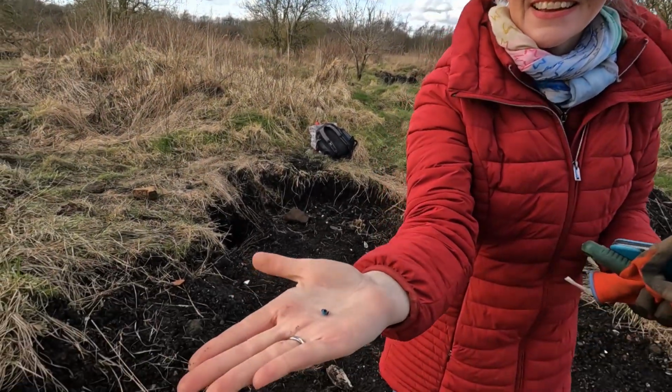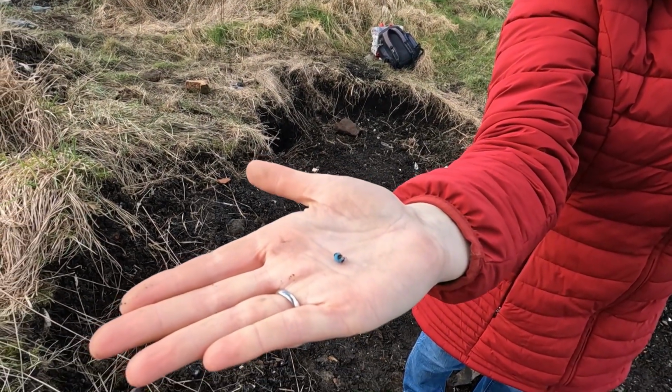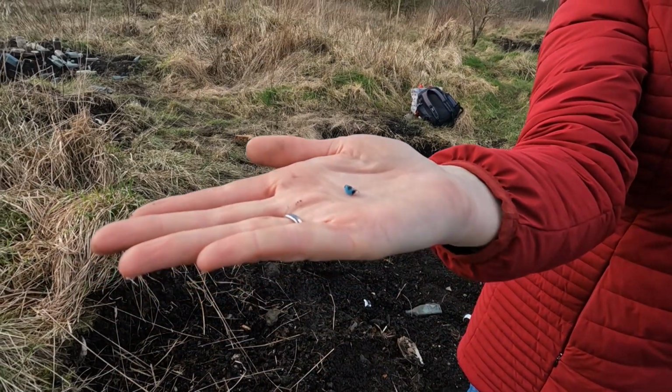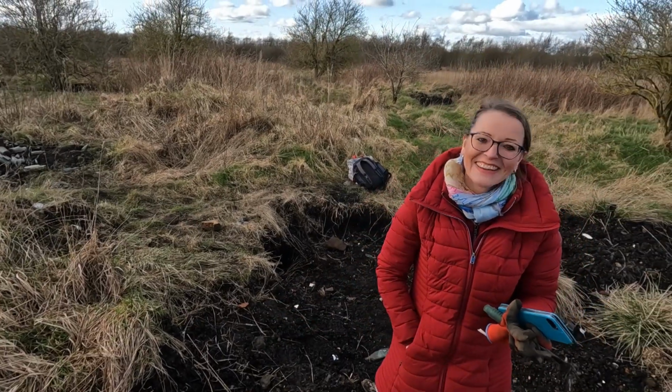Oh, it's one of these wee blue ones. It's my favourite one. Oh, it's partial, but I'm still taking it home. Yeah, you got it. It's the goodies. Actually, it's not the goodies, is it? I think the piggies are the goodies.